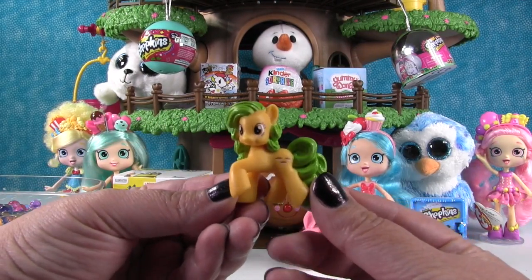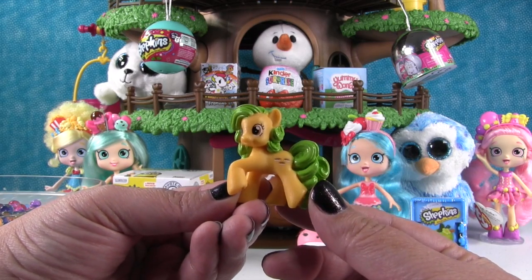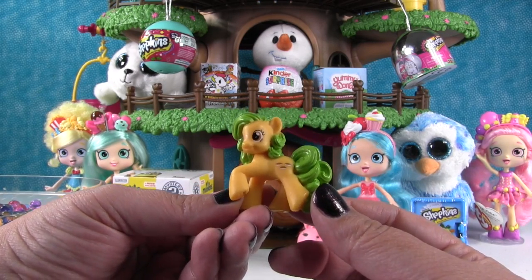Oh! We got the Thanksgiving pony. Yep. She's Perfect Pie. She loves homemade pie. Paul likes pie.